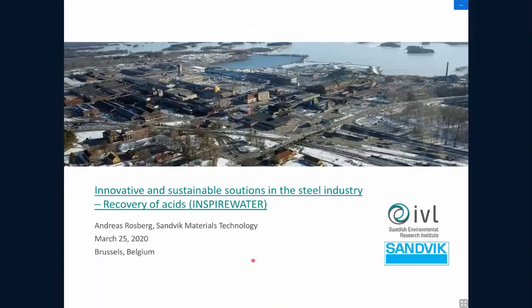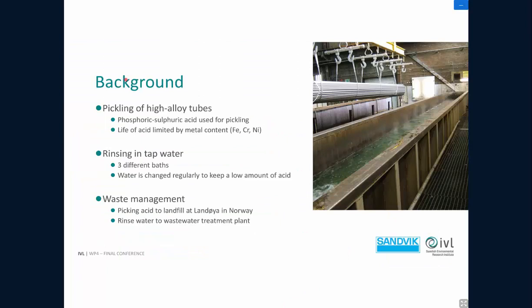So this project was about recovery of acids at Sandvik Materials Technology in Sandviken, Sweden. So the background is that we use pickling baths for pickling of high alloy tubes, which we are producing here in Sandviken. And for one of the pickling processes, we are using a mixture of phosphoric and sulfuric acid that has a lifespan which is limited by the metal content in the acid. So basically, we have to replace it in a certain amount of time.